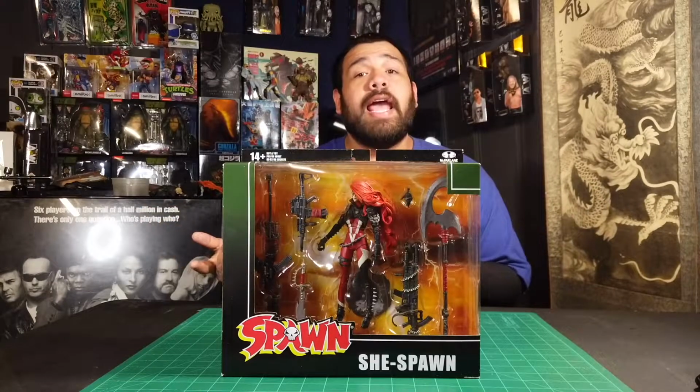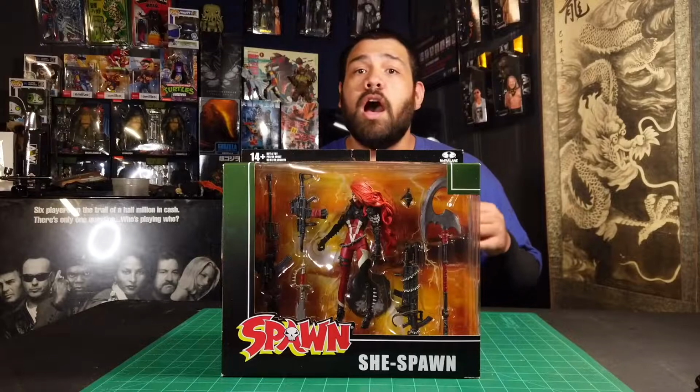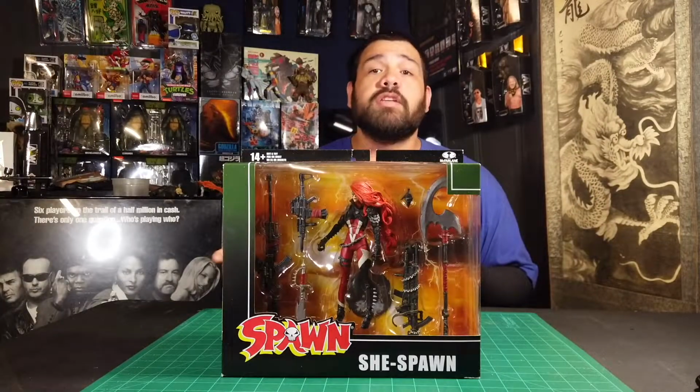And I kind of missed out on the McFarlane ammunitions pack. I'm not too sure if I can still pick it up. If I can, I might go ahead and pick that one up too, because those are some pretty good weapons that you could use with different DC villains, different heroes, and even some of the Spawn figures too. They're a perfect size for that.